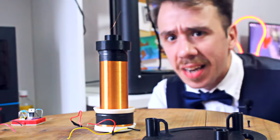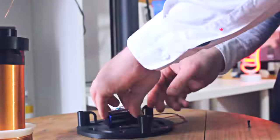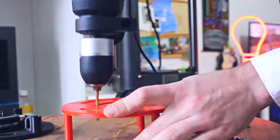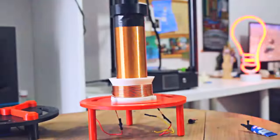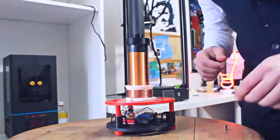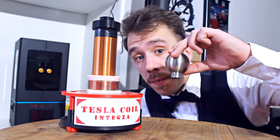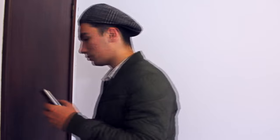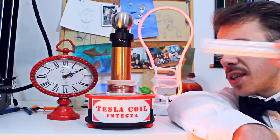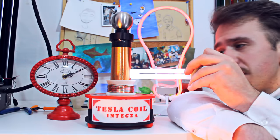Well, now that I have everything that I need, the only thing missing is assembling the coil. As a top load, I'm using a doorknob that I stole from my brother George. And ta-da! The Tesla coil is ready, and it's looking pretty cool. It's able to turn on light bulbs, but it's not able to produce sparks, so I guess I'll have to build a more powerful one in the future.